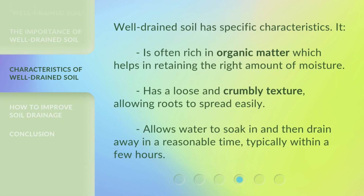Well-drained soil has specific characteristics. It is often rich in organic matter, which helps in retaining the right amount of moisture. Has a loose and crumbly texture, allowing roots to spread easily. Allows water to soak in and then drain away in a reasonable time, typically within a few hours.